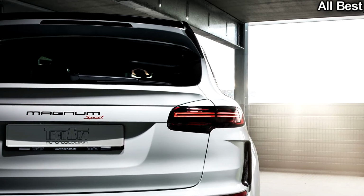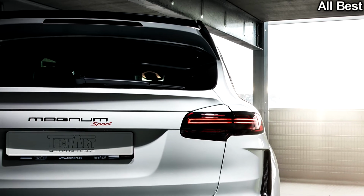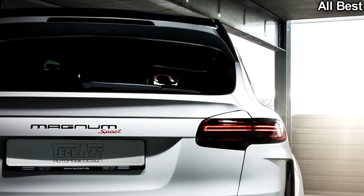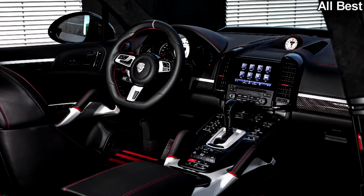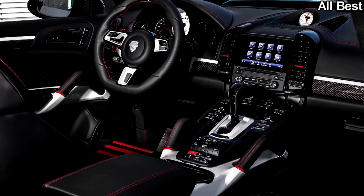At the heart of TechArt's Magnum Sport Edition 30 years tuning package is an engine upgrade program that helps unleash the Cayenne's freakishly powerful performance alter ego. It doesn't go by any name, but what it's capable of with that 720 horsepower on tap is beyond comprehension.